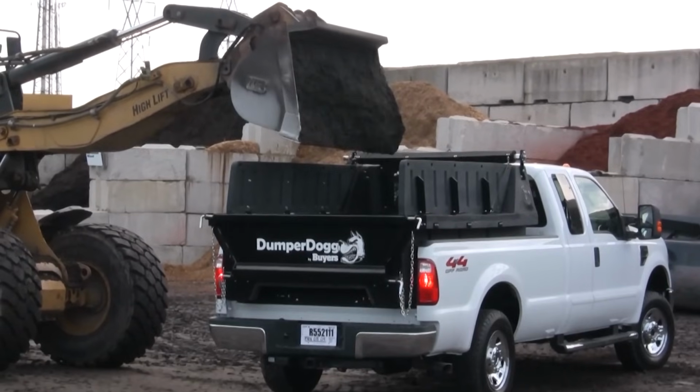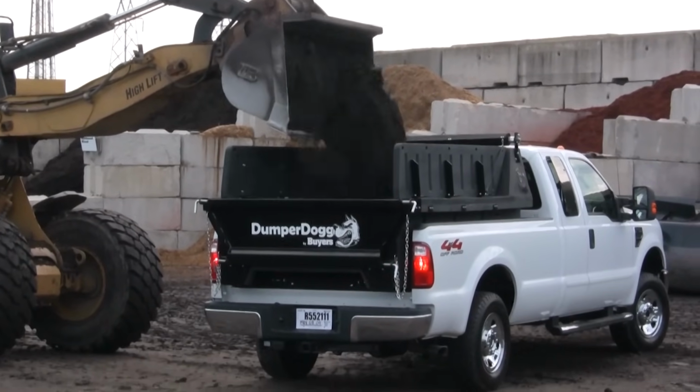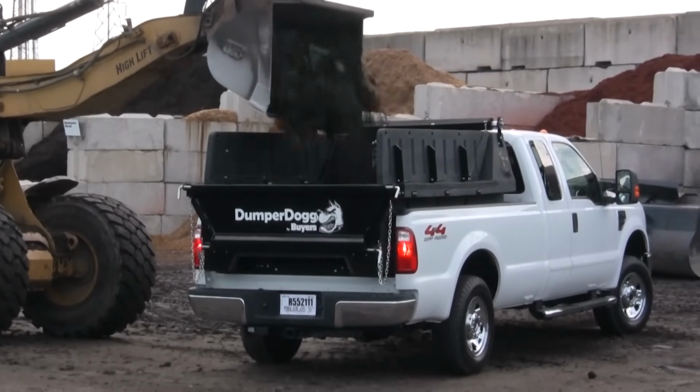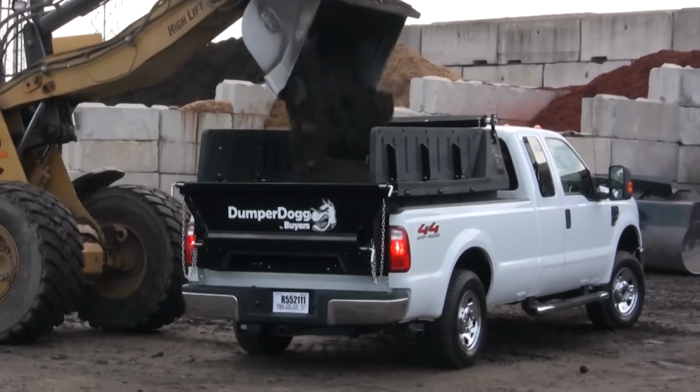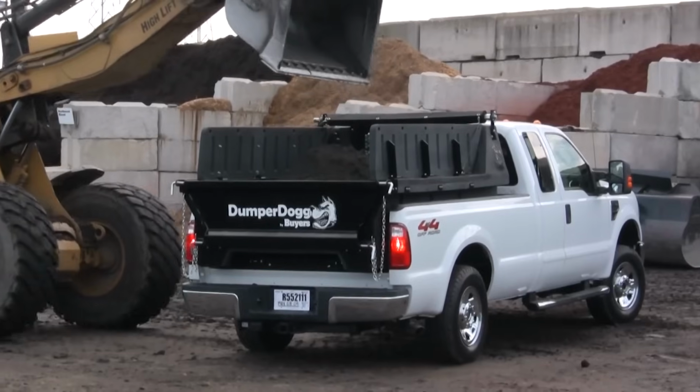Installing it means bolting it straight to the truck's frame, and when you're not using the dump feature, the bed still works fine for hauling things like plywood or pallets. This setup appears to be a solid investment. The only catch is the $5,276 price tag.